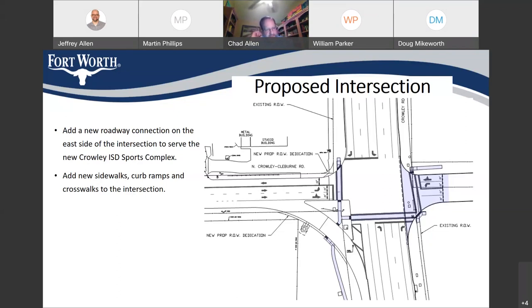Yeah, no problem. That's a great question and a normal concern. So I'm going to get back to you about that speed control if we have any more information, and also about this sidewalk gap on the east side south of the intersection. Fantastic. Thank you, Chad. Yes, sir.